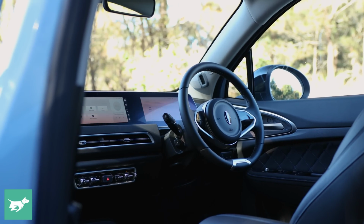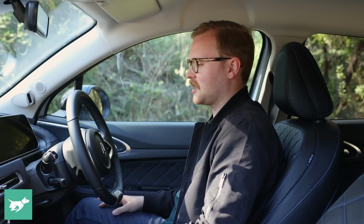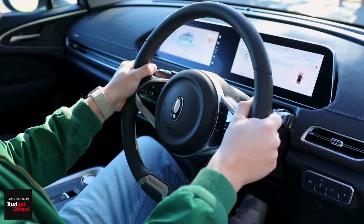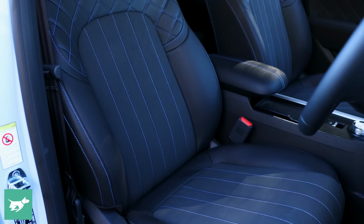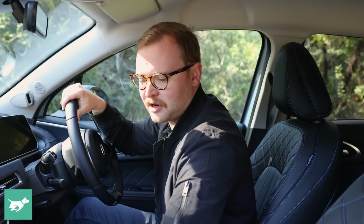But here in the Ora, I quite like what they've done. The interior materials are relatively nice. You get this sort of neoprene style soft dashboard, what feels to be maybe a leather steering wheel, maybe it's vinyl, it feels good enough. And the seats themselves look quite plush. They've got quilting up top, they've got sort of a faux neoprene or Alcantara in the center, and nice stitching, apart from this one where the stitching has started to actually come off the seat.